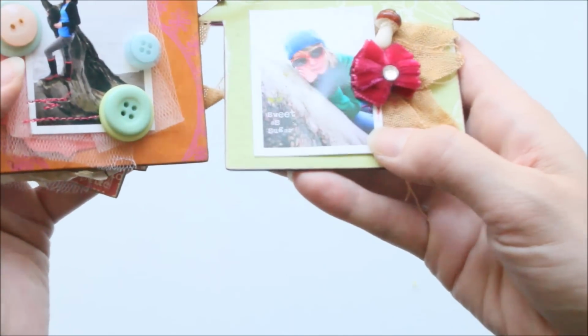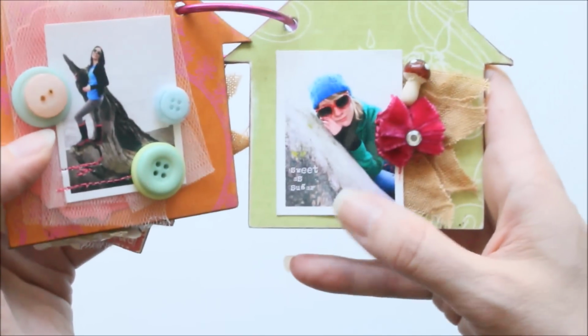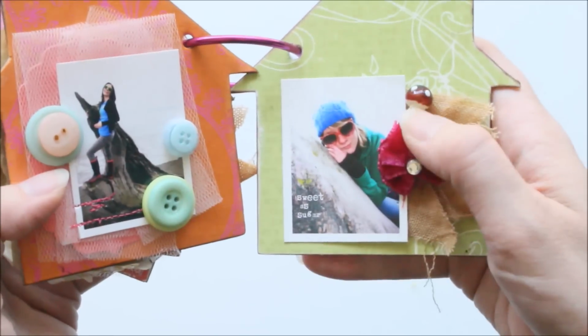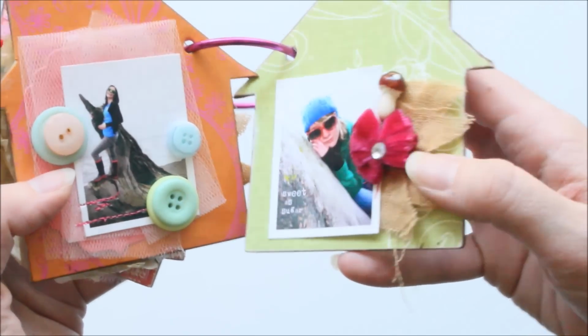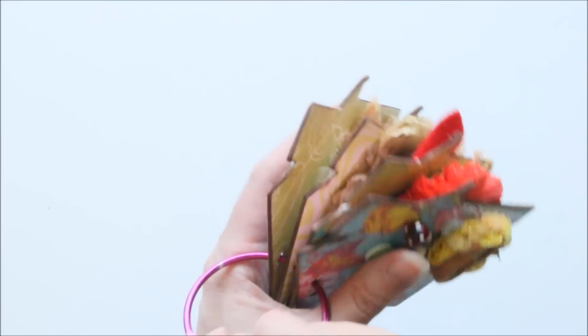There's my sister on the same log. And the journaling says sweet as sugar. And these cute little mushrooms. Adorable. And then there's the back. All right.